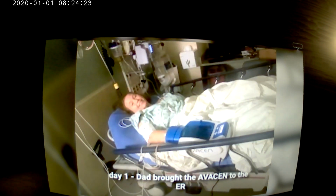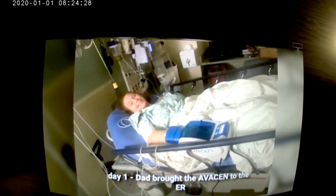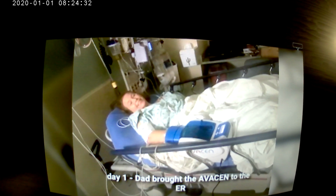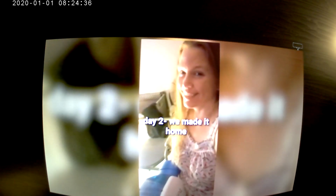So within 6 hours of my accident, I'm still in the ER, and my dad brings the Addison into the ER, and I put my hand in it, and probably within 7 to 8 minutes, the pain just melted. And I just started crying because I wasn't hurting like that anymore.